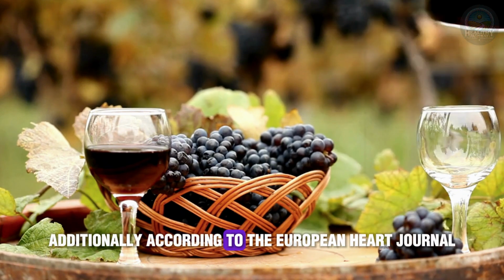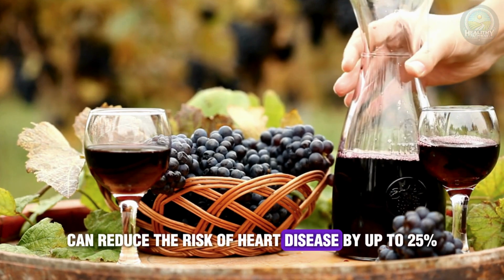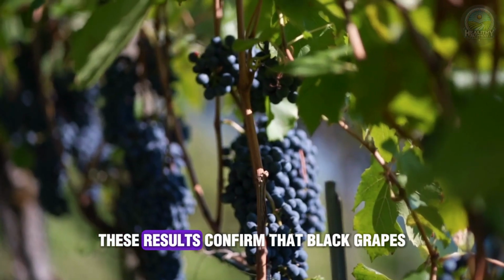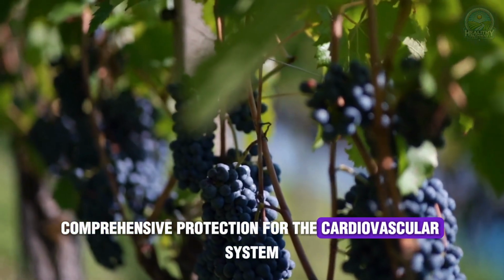Additionally, according to the European Heart Journal, red wine, a rich source of resveratrol from grapes, can reduce the risk of heart disease by up to 25% if consumed in moderation. These results confirm that black grapes not only help prevent blood clots but also provide comprehensive protection for the cardiovascular system.